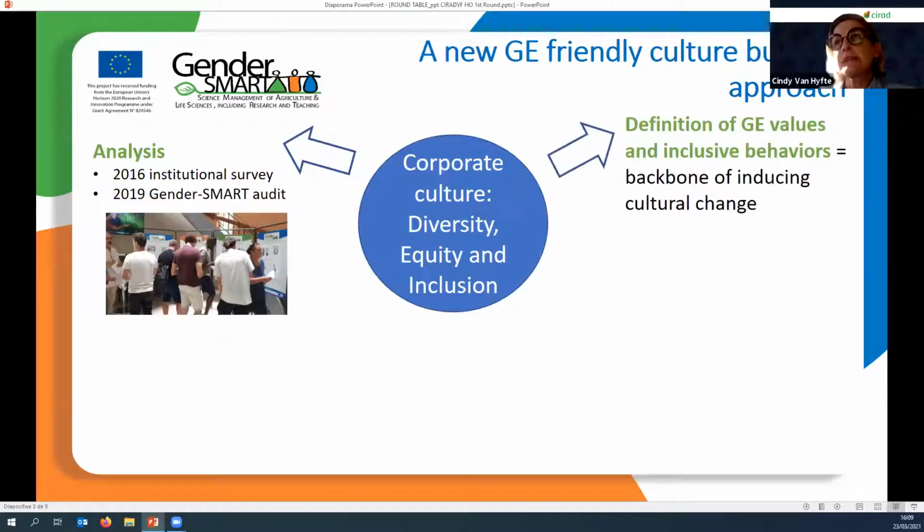Another type of actions is the definition of gender equality values and inclusive behaviors. And really, we see this as the backbone of inducing cultural change. We see this really as one of our major activities to drive institutional change. Then we also did training, and I really listened carefully to what Stefan was mentioning about the importance of training and getting everyone trained.